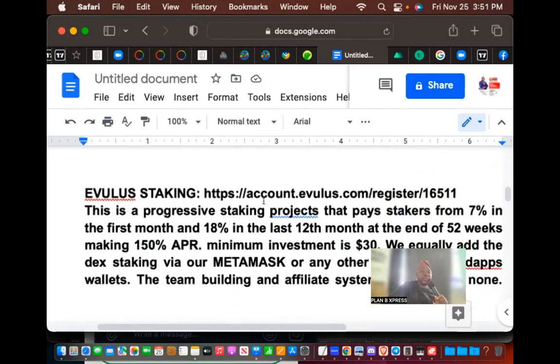Next is Evolus staking. Evolus staking is another one, the guys are doing a lot of things. And Evolus staking, I think you can start as low as how much? $100, right? I think $100. No, you can start as low as any amount. But if you want to build the ecosystem, you should start with a minimum of $100.